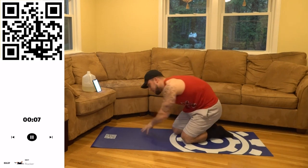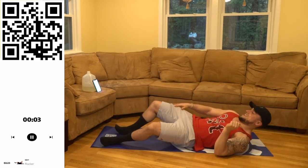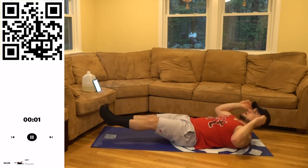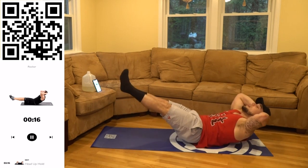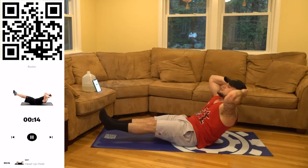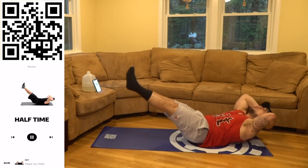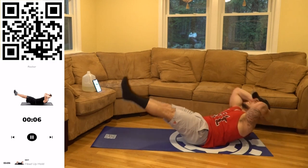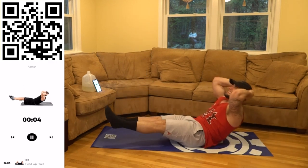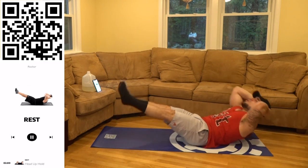We're going to the rocker. Rocker. Middle ab destroyer. 3, 2, 1. Get some momentum, and now you're literally gonna be rocking, keeping your core engaged. You're squeezing. That is what's continuing this rock. Half time. Push it, aliens. Come on. Squeeze that core. Way harder than it looks. 3, 2, 1. Rest. Whew.